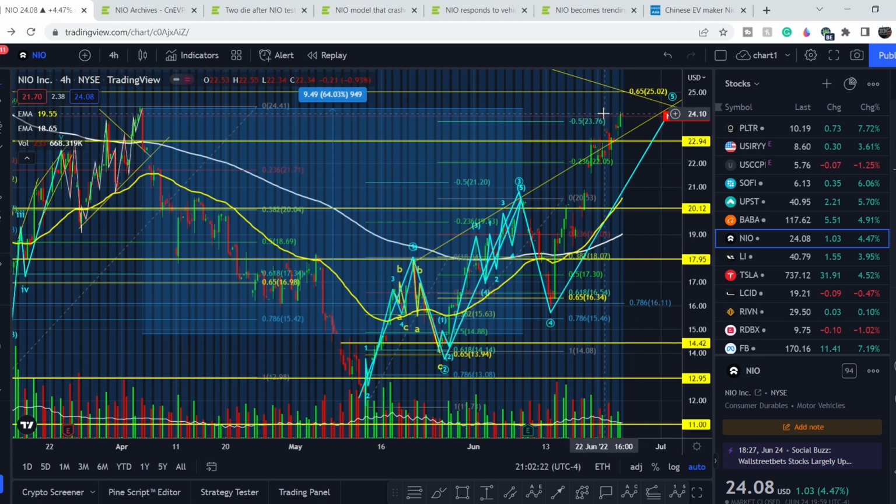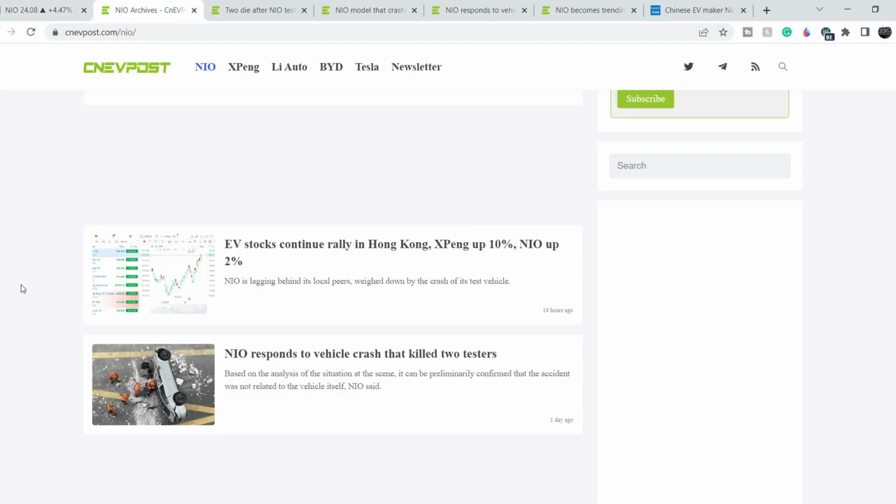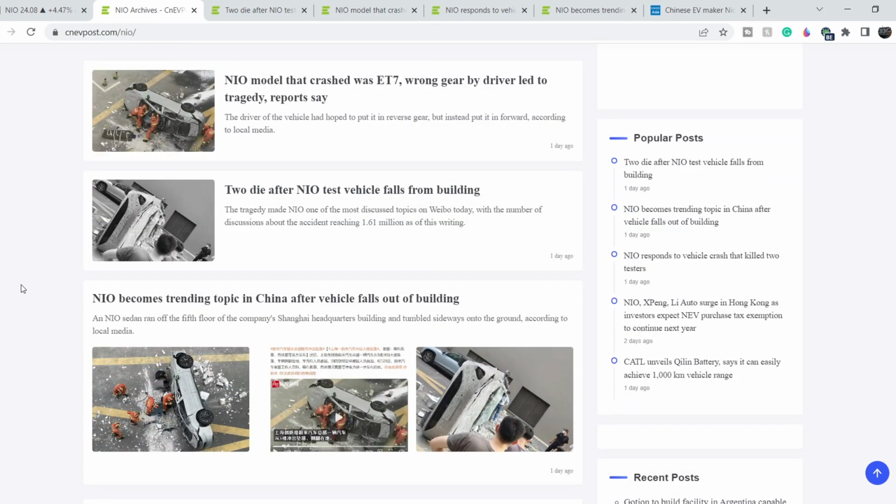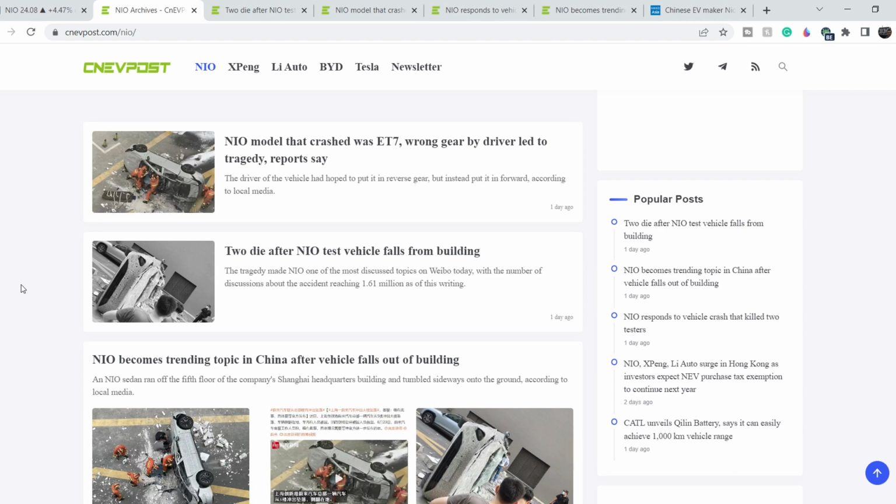And let's continue with the fundamental news, and let me show you what we have from the fundamental standpoint. Definitely we have a bunch of news directly related to NIO, and all of them basically describe one horrible accident that happened late Wednesday and killed 2 people who were sitting in the NIO. It is a very heartbreaking accident, and I have to say that the most important part of this accident is how NIO described the situation.